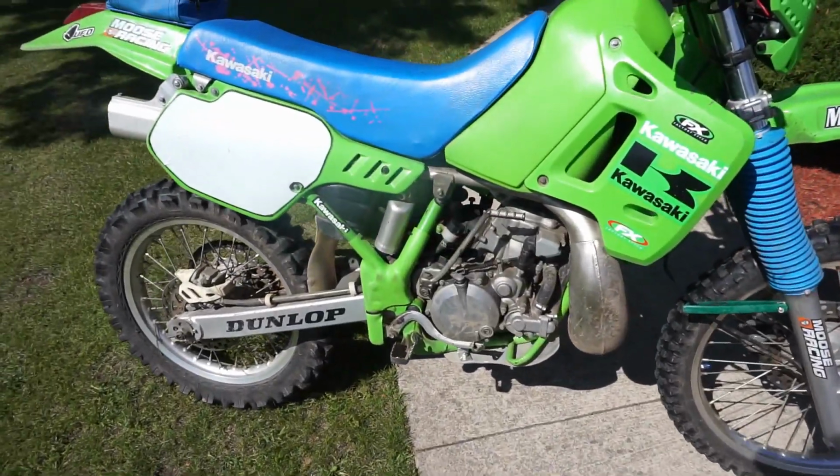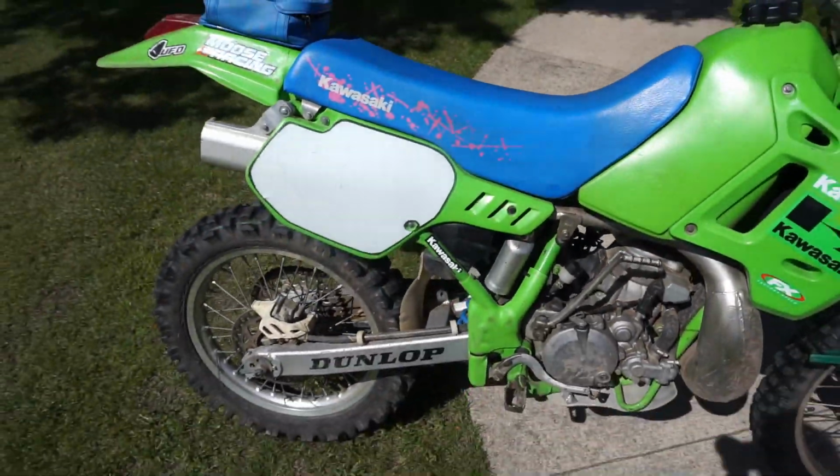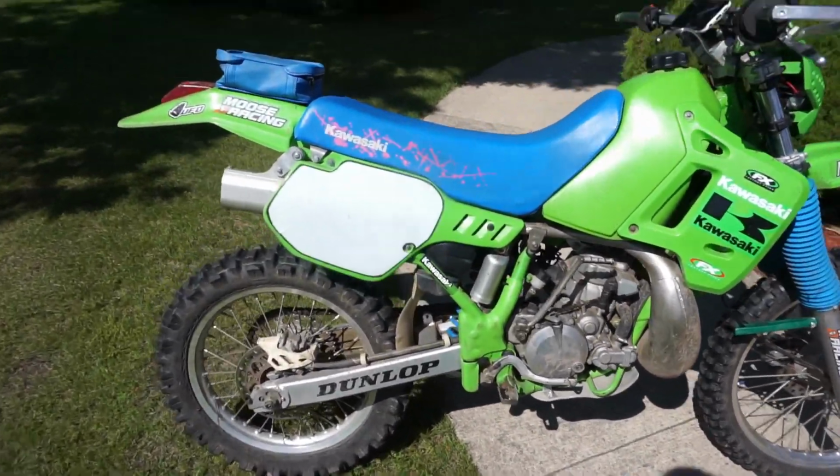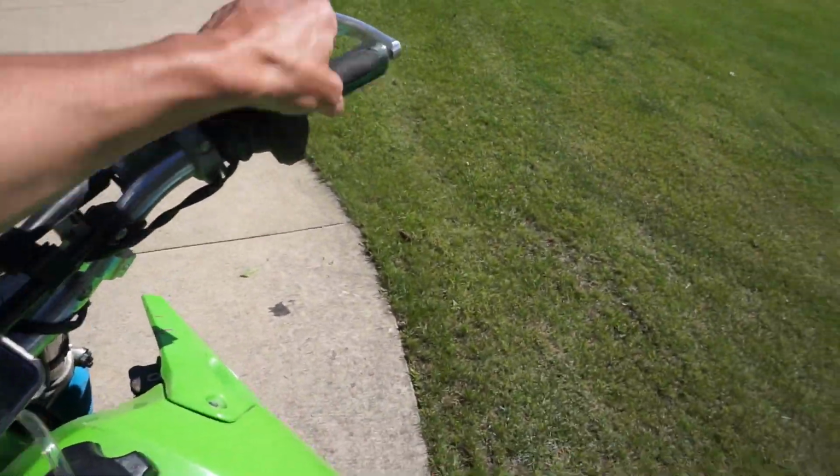Alright, so we got the bike going, got the GPS going, I think we're all set to go. Let's put the GoPro on, take this thing for a top speed test. Sounding pretty crispy too.